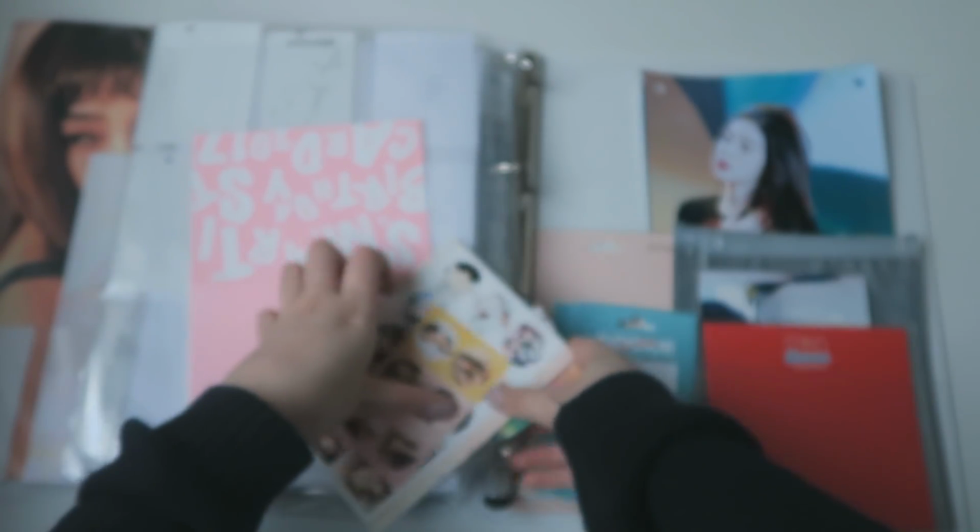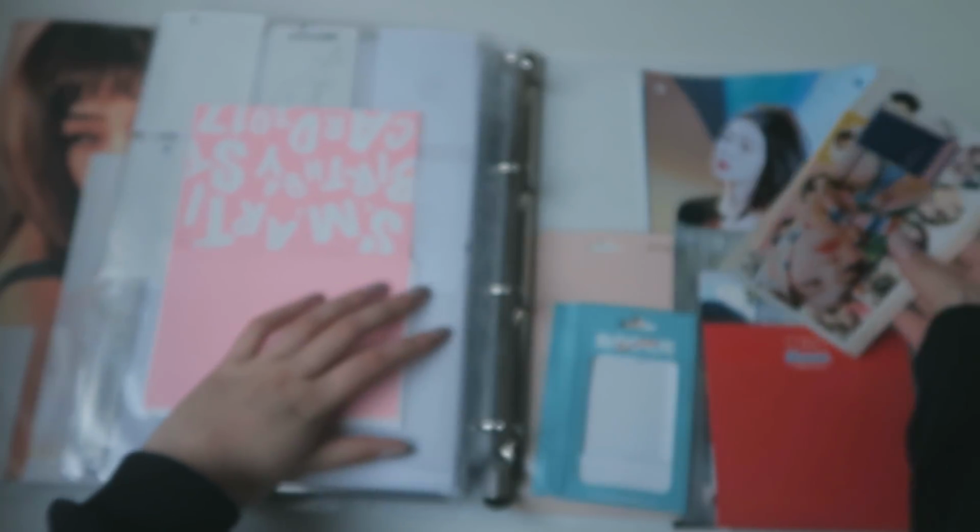I don't have this in my binder, but apart from that, there's just the official things I have, like the A5 photos, and then the automatic ones, and then stickers, which I'll show you in a second once we get to it. And those are in the smaller binders I have.